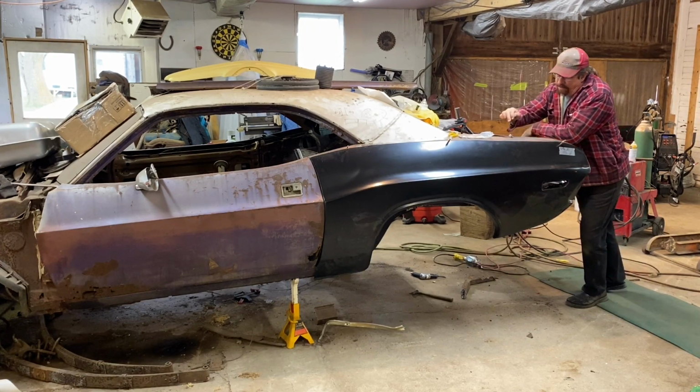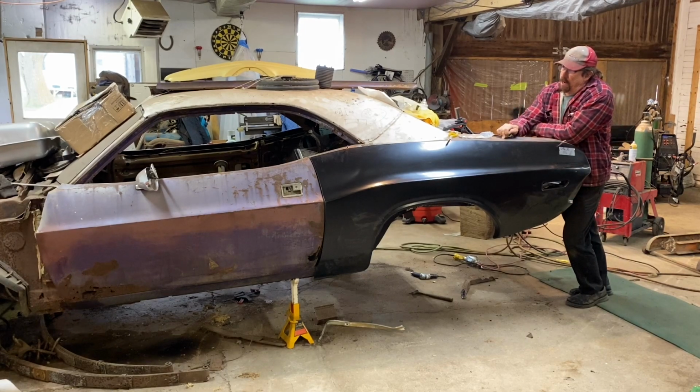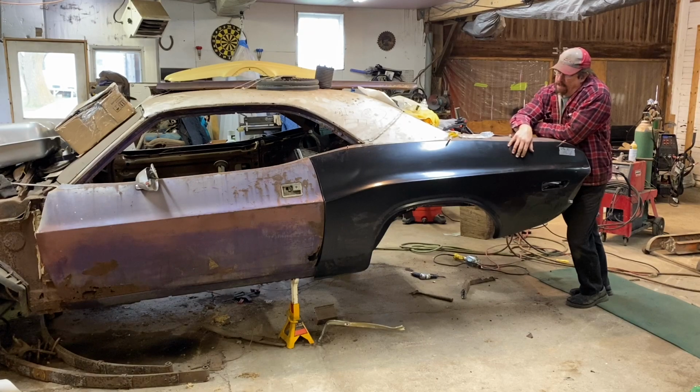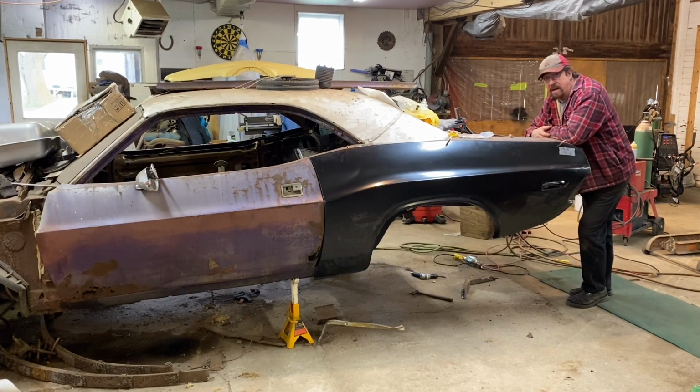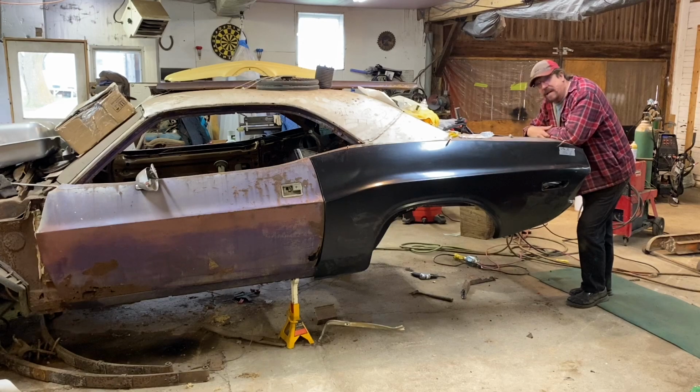I need to decide whether I'm going to hang this quarter panel on the car before I put it on the rotisserie. I probably am, but I don't know. You tell me, should I or shouldn't I? Remember that the quarter panel is part of the structural integrity of the car. That's partly what gives it its strength, with the inner wheel well and the outer wheel well all coming together. So I don't know. We'll see. We will continue working on this little tedious project back here, get that wrapped up.